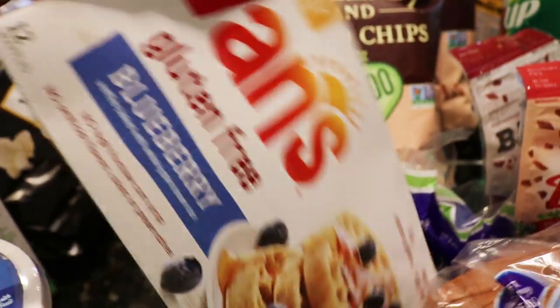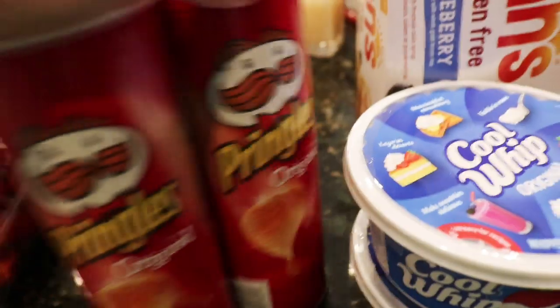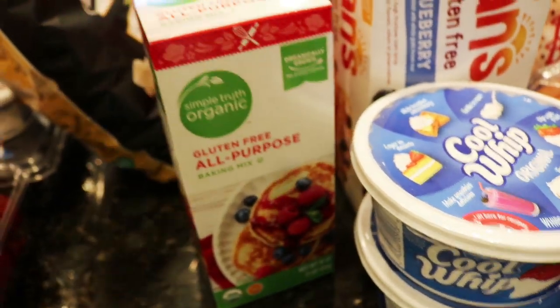We got the blueberry waffles and 2 things of Cool Whip for my cheesecake, some regular Pringles. We got gluten-free baking mix. This was really good making waffles.